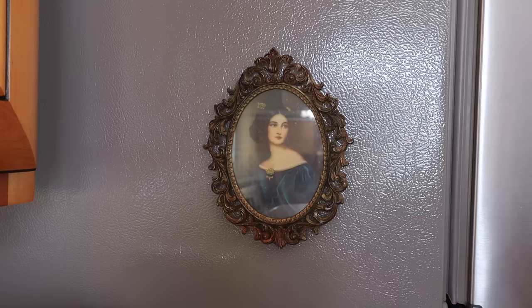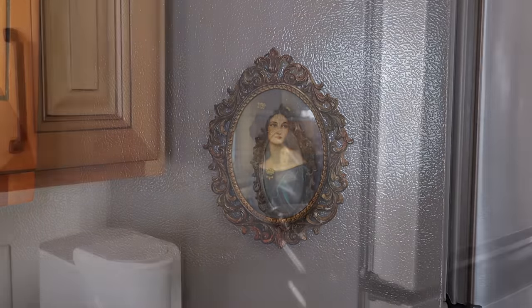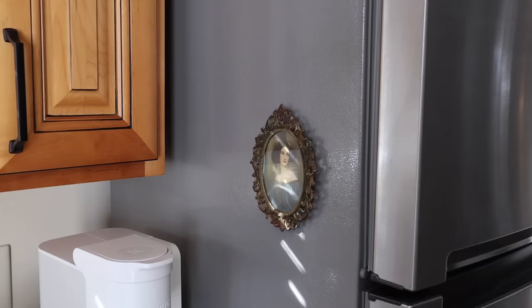Added some magnets to the back of this frame, and here's how our little Victorian lady looks on the side of the fridge. I love the vintage feel that this brings over to the coffee area and to the side of the fridge over here.